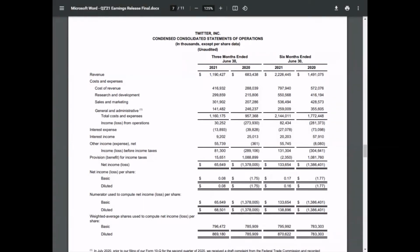On top of all of that, if you look here at their income loss from operations from the 3 months ended in 2020, it was $273 million. And now that number heavily decreased, by nine times, to $30 million. Going a year back, you wouldn't be sure whether or not to buy with the fundamental analysis for this company. But seeing that the income loss from operations heavily decreased is a very significant factor and a potential growth factor for this company. With all of that said, from the condensed consolidated statements of operations, Twitter is looking pretty good.